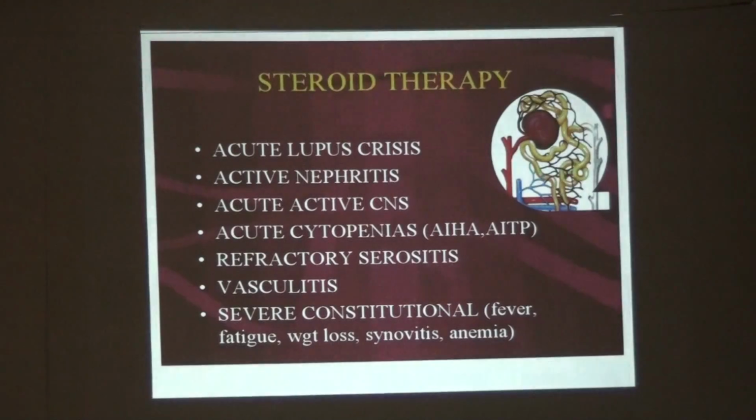So what are the indications to start steroid therapy? First, there is an acute lupus crisis. Then secondly, there is active organ disease, as seen either by clinical, biological, and mainly by the biopsy findings. Then acute active CNS features, then acute cytopenias, refractory serositis, vasculitis, and other severe constitutional symptoms.